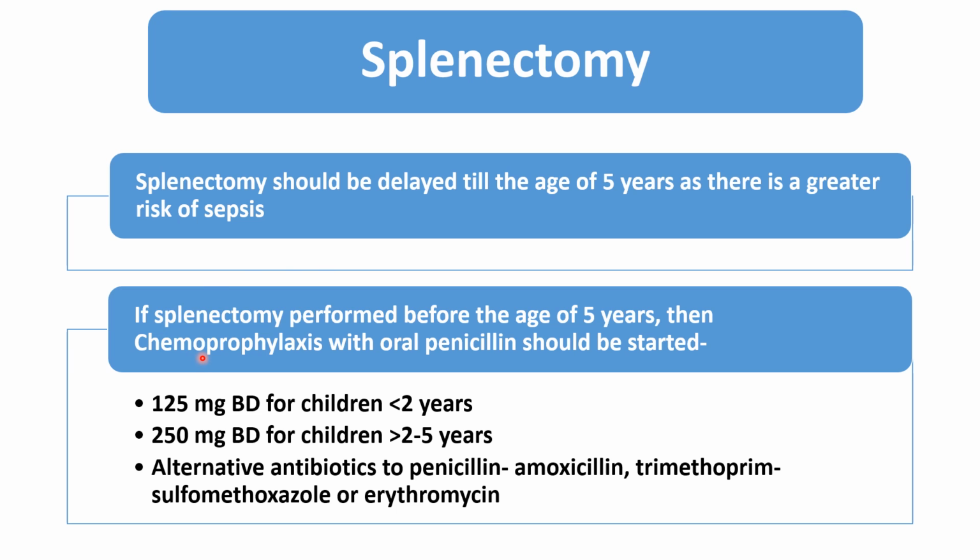If we are doing the splenectomy due to hypersplenism, or the patient has a higher blood requirement, as I said in the previous slide, more than 250 ml per kg per year, then we can perform it even in less than 5 years. But in the less than 5 years age group, we have to give chemoprophylaxis also with oral penicillin: 125 milligram BD for children less than 2 years, and 250 milligram BD for children between 2 to 5 years. If the child is allergic to penicillin, then an alternative antibiotic, for example amoxicillin, trimethoprim-sulfamethoxazole or erythromycin, can be given.